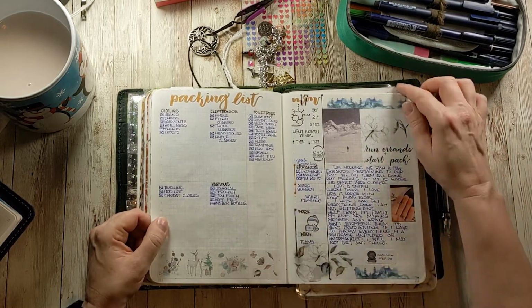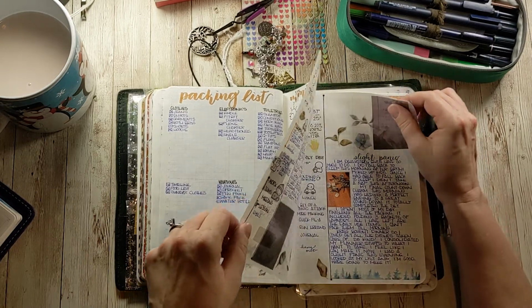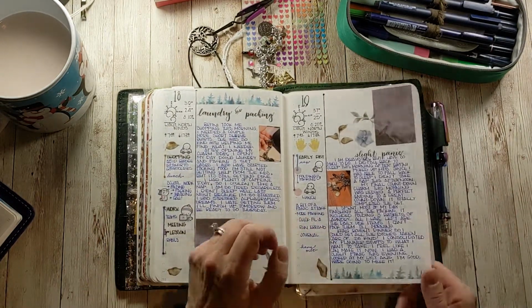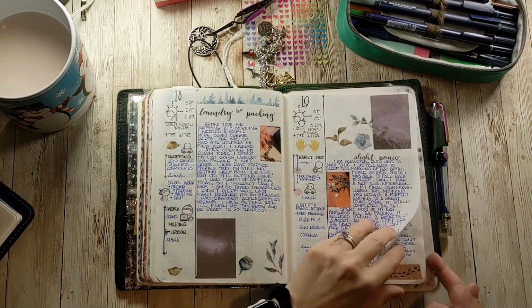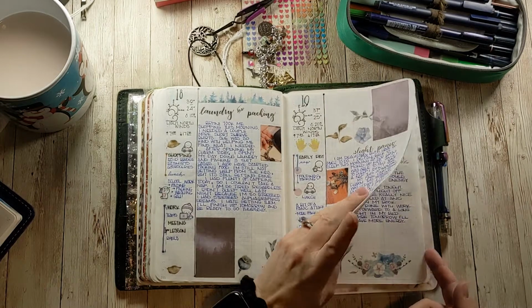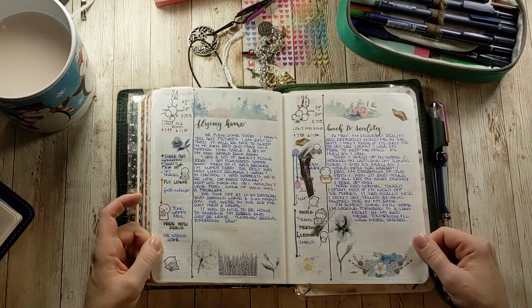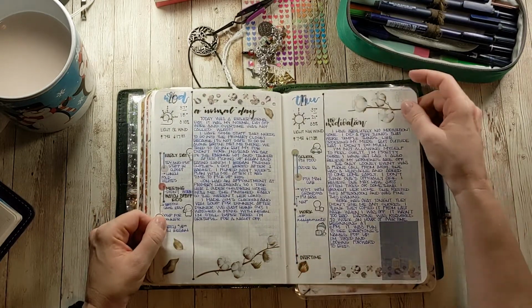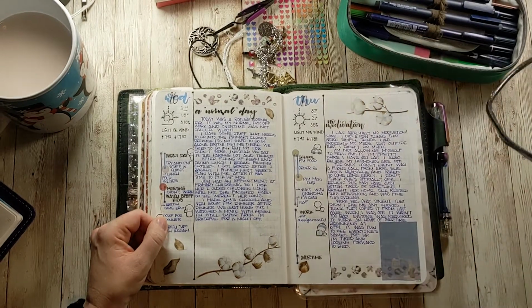My packing list. Make sure that I don't... We're getting up. Okay. And then the next few pages are my trip, so I'm gonna skip that because it's got mine and my husband's faces on it. I don't mind if you see my face, but this got stuck on there.